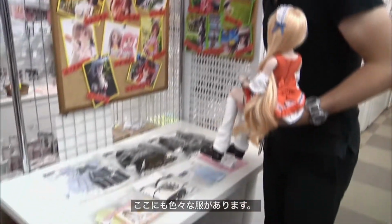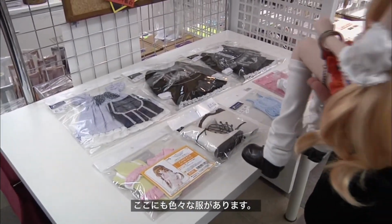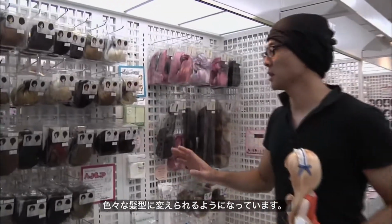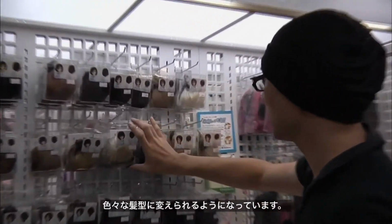Over here we have some lovely accessories, like some dresses, some boots, some very cute bikinis as well. Let's have a look over here as well. Right, so with dolls you get to change the wigs as well. So over here we have some really nice looking wigs.